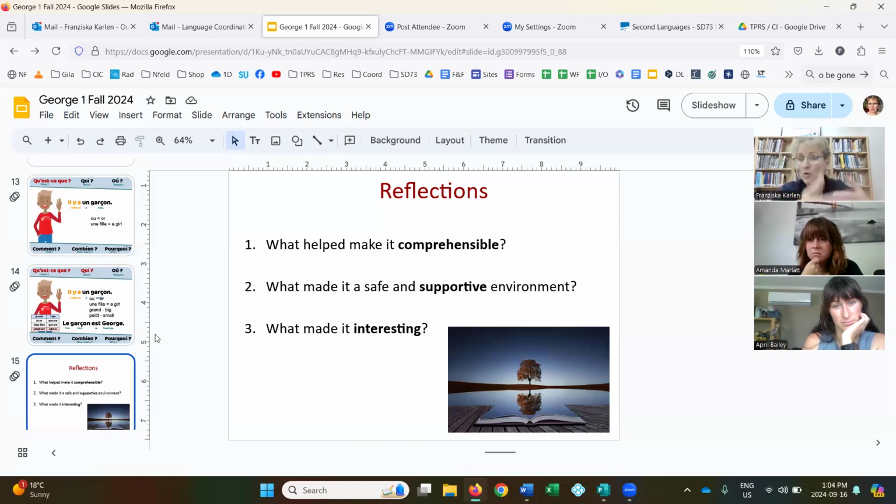And so for our next class, next Monday, I will make a slide. Il y a un garçon, le garçon est George. Il y a une fille, da, da, da. I would type it all up and we would reread that at the beginning of the next class. And at that point, I would ask for a scribe, somebody who writes down everything that happens with the story in this class.